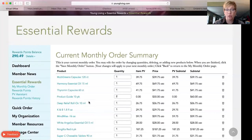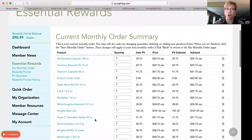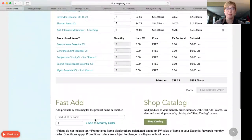I may not order all of this product when it comes time. I always order at the beginning of the month. I would highly encourage you to get on Essential Rewards within the first 2 weeks of the month. There's numerous reasons, but I've consistently seen people be successful when they have done it within the first 2 weeks of the month. Just trust me on that. So you add to your cart, and then you do the exact same process.